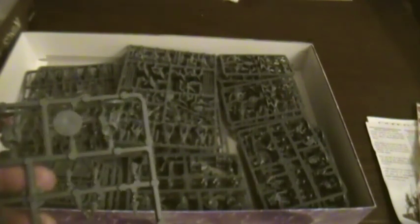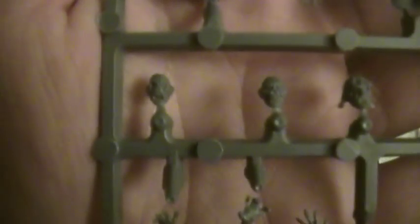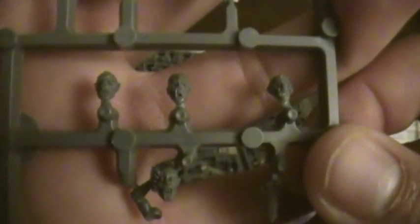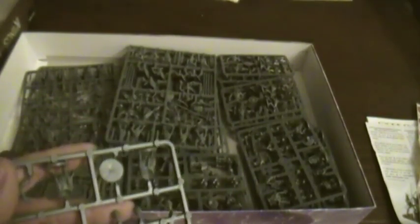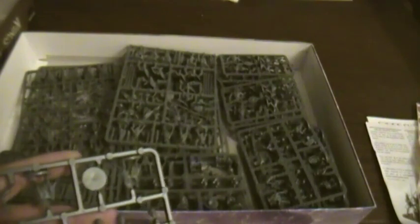There are 6 heads. You could get a lot of variation there. Let's look at the heads. Here's a head right here. Focus camera. And I'm just going to pan through each of the 6 heads. 6 zombie heads. Okay. There are 3 leg parts.